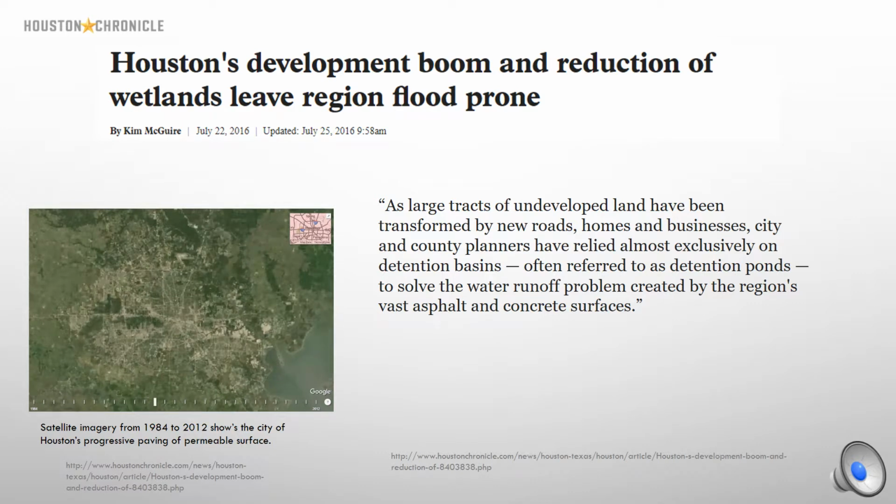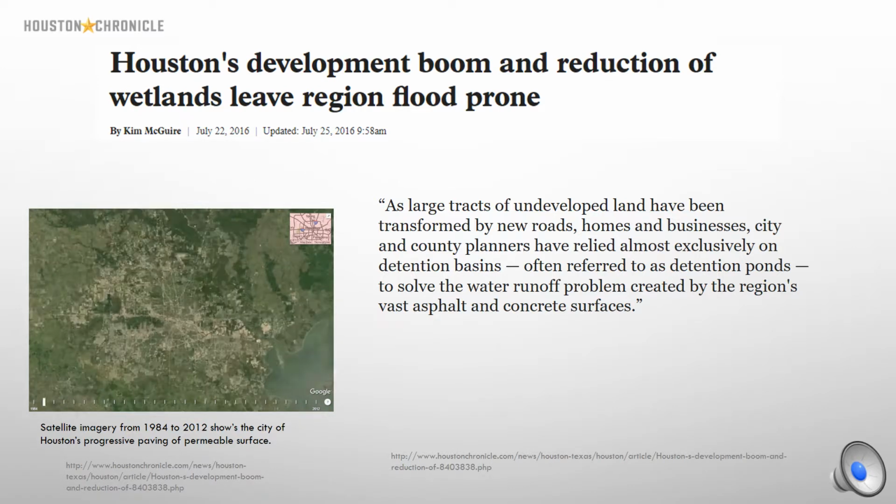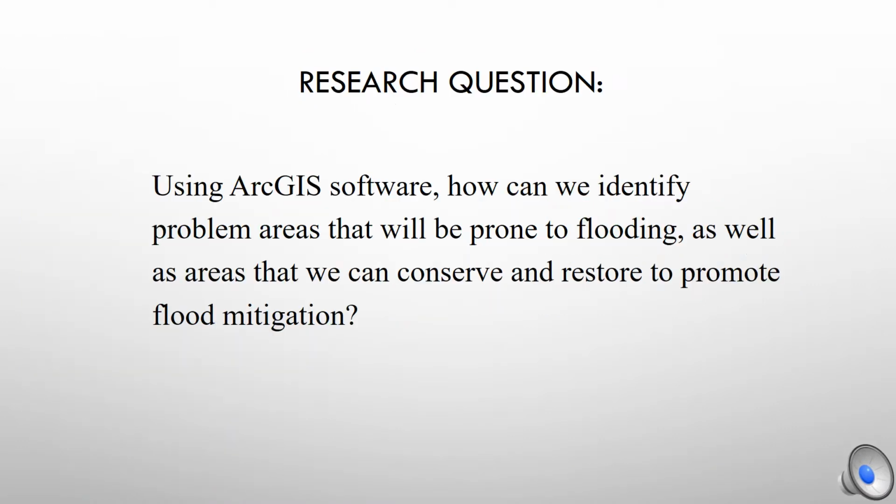In this study, I focus on the city of Houston. Due to an economic boom spearheaded by the fossil fuel industry, Houston began to experience rapid growth and expansion in the recent decades. This resulted in a focus on development with less emphasis on flood preparedness in mind, which is a critical risk for a coastal city such as Houston to take.